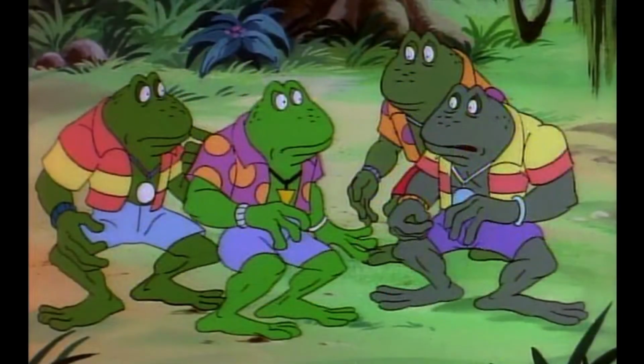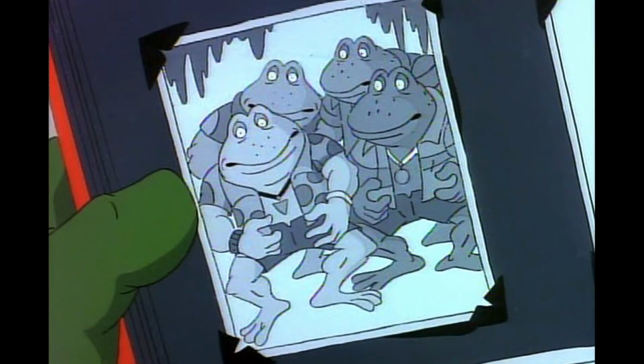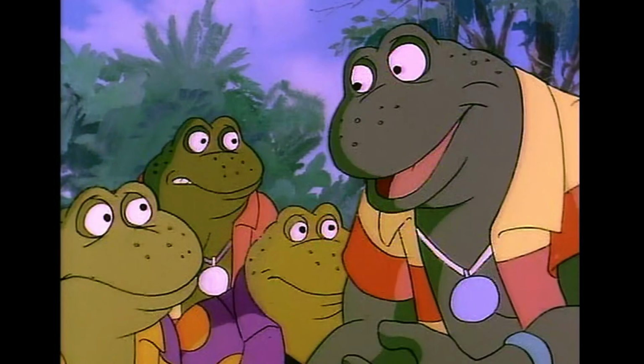So before I go over the sculpts and the articulation and a review of these figures, I'm just going to go over a little brief history of the punk frogs in the cartoon. The punk frogs first appeared in the season 2 episode Invasion of the Punk Frogs, which was broadcast in 1988. You may be wondering, what's the origin of the punk frogs?